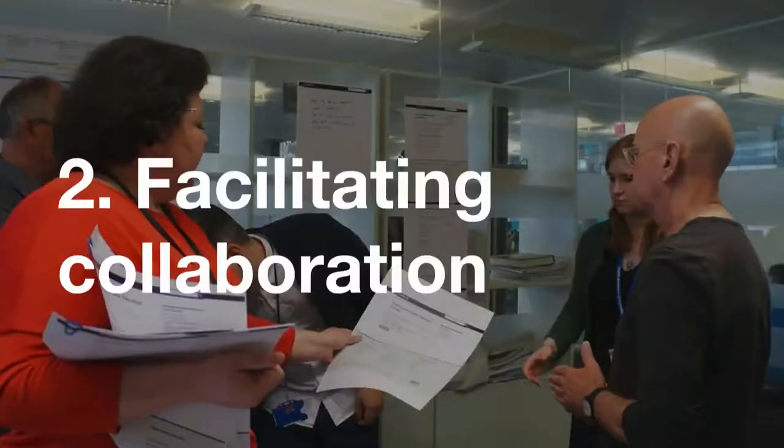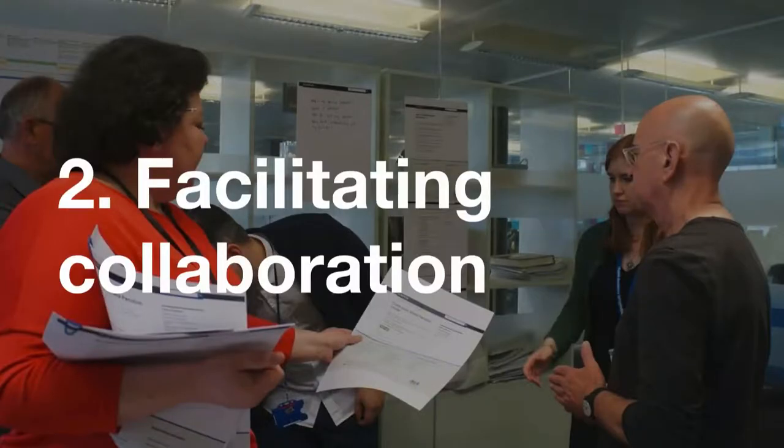So for example, the image in the background here, this is a workshop I ran with the Department for Work and Pensions about redesigning the guidance they have around pensions on GOV.UK. And in that room, we had policy people, we had content designers, we had user researchers, we had interaction designers, and we had frontline staff. This lady in red, she works in the pensions call center. So she spends all day, every day, talking to users.